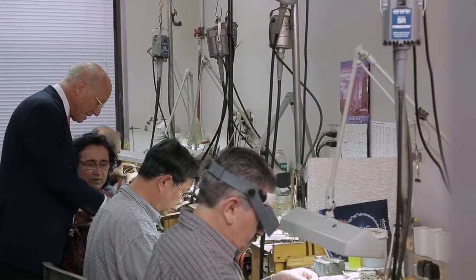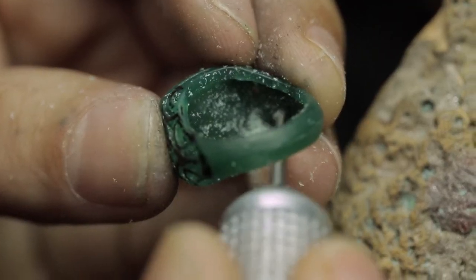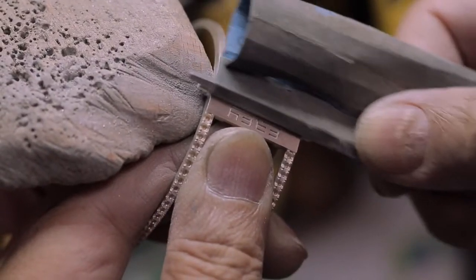When Effy is not working on new designs in his studio, then you are sure to find him right here in the model making room. The artists in this room work on the original designs and wax models. Once approved by Effy, the samples are included in the line and moved through the manufacturing process.